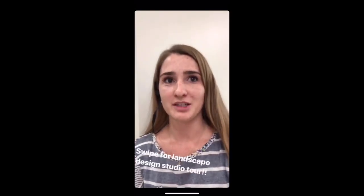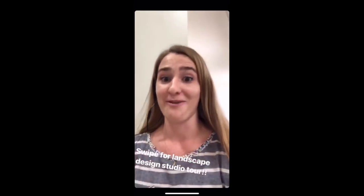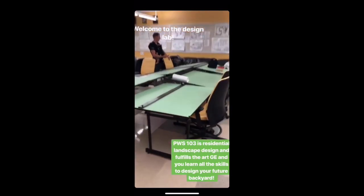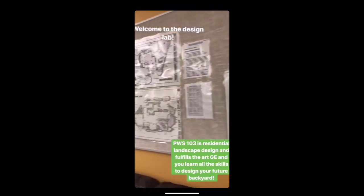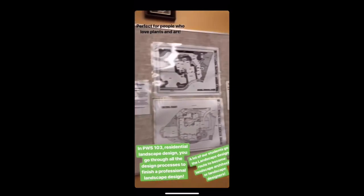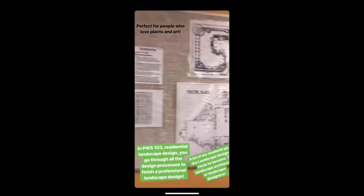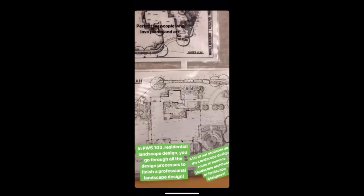So a huge part of the landscape management program is the landscape design studio, and I'm going to take you inside right now. Okay, this is the landscape design studio. We have special desks for landscape design products, TAs, couches, and all of the projects for 103 residential landscape design are on this board. These are all the assignments that students will do in the 103 residential landscape design class. You go through the entire design and end up with a finished product and a finished landscape design for you to present to your client.